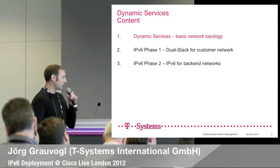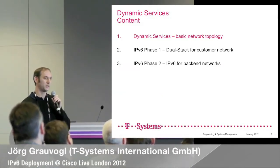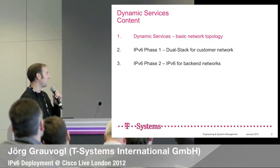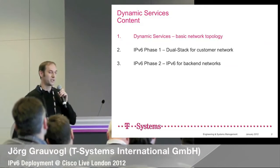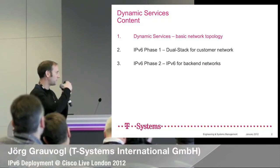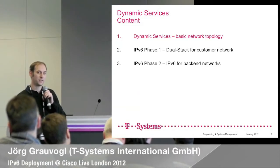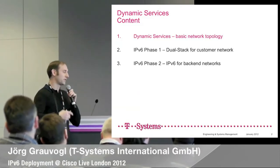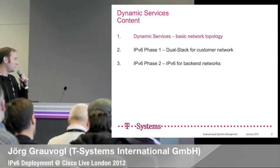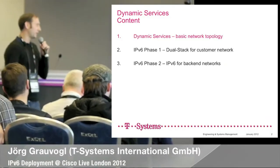So here's the agenda. To have a common starting point, I want to give you an overview of what a typical data center would look like from a server perspective. Then, as you can already see on the agenda, we took a two-phase approach. The first step, which started already mid of last year, is to go dual stack for the customer interfaces, so to enable the customer to access their services, which they have outsourced to T-Systems, via dual stack. And phase two is to go IPv6 in the backend networks, in terms of storage and administrative traffic.